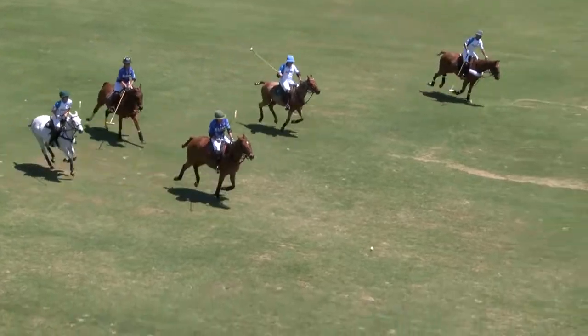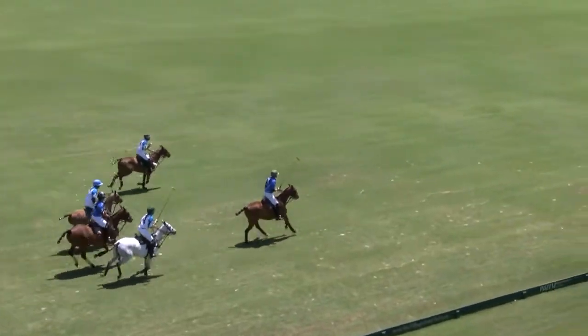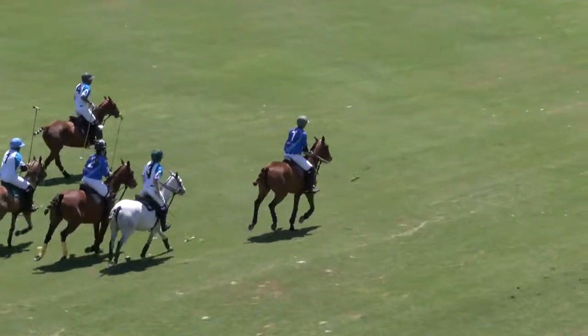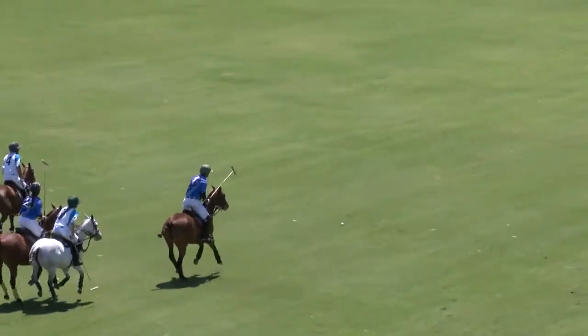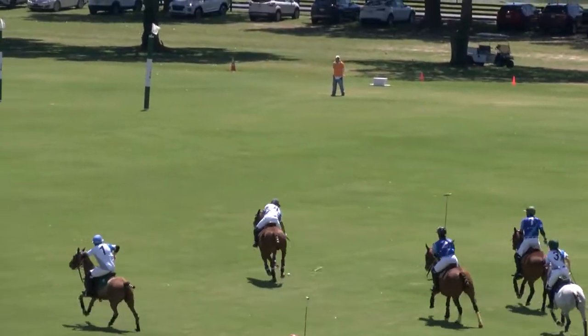Nice pass up the field right here to Dennis. Dennis picks it up on the fly. Crosses over midfield right here. Both of these teams won throughout the week to advance to today's finals. United Healthcare won on Friday, and Vive won on Wednesday.